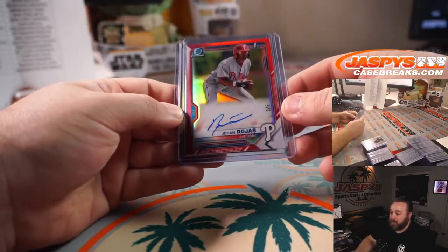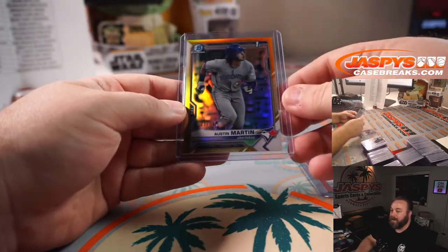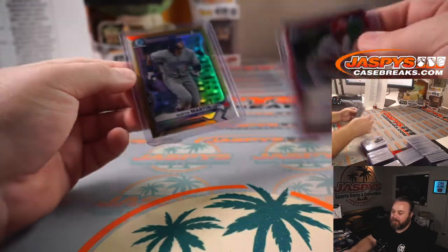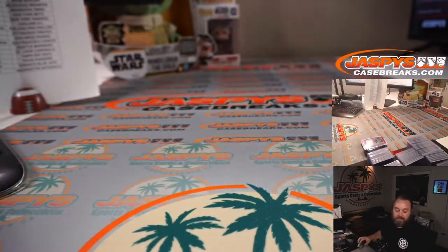Johan Rojas, red auto out of 5 for the Phillies. And an Austin Martin chrome gold out of 50 for the Blue Jays. And there you go, guys. Very nice case to finish off.